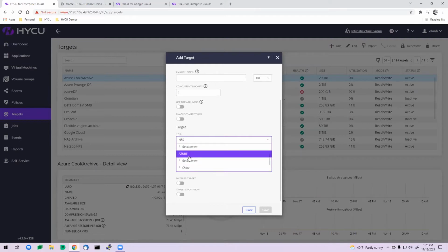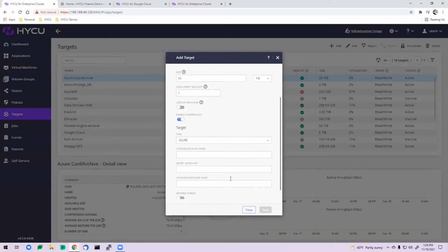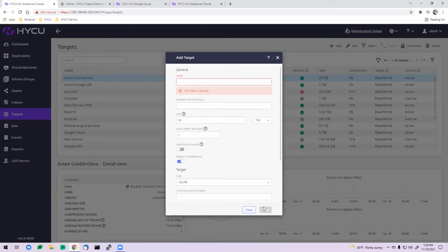Simply tell us what type of storage we're writing to, give us a little connection information about it. Tell us if you want to be doing compression on it, or using it for long-term archives, or are you just using it for daily backups, that kind of thing. Do you want to encrypt it? It's simple to set up.